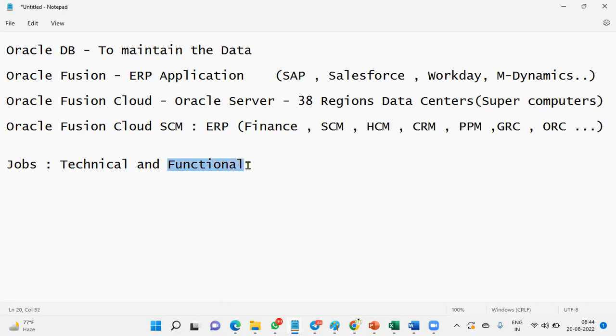The functional consultant will do the setups. The technical consultant will develop the reports and the integrations. He will go for data migration, data validation. He will write the code to validate the data, update the data, delete the data, insert the data. So you'll be performing all those things by writing code. The functional consultant has no coding, zero. The functional consultant is going to do the setups. So when we talk about finance, there will be finance functional jobs and finance technical jobs.